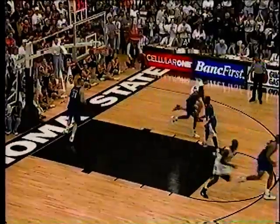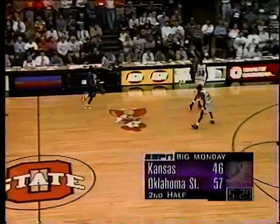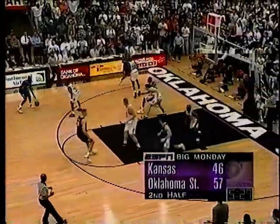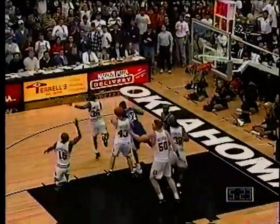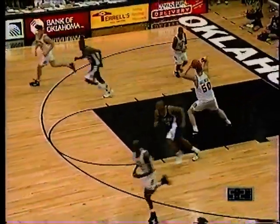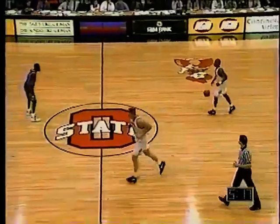Second shot's up. Beautiful. Got it again. 57-46, Cowboys back up by 11, equals their biggest lead of the game. Vaughn, left wing. Hass fires from three, missed it. Rebound tipped out, Reeves gets it. You know, Hass has had a tough night, but he had a wide open look that time. He hadn't touched the ball that much, though.